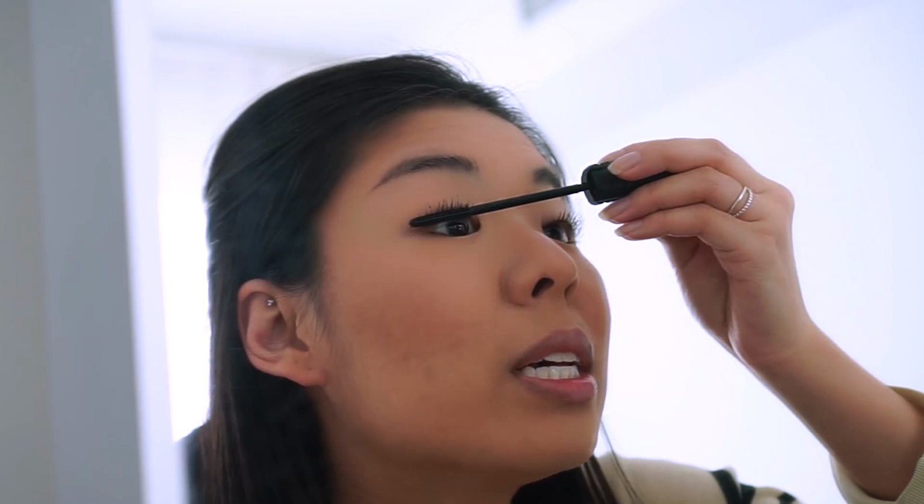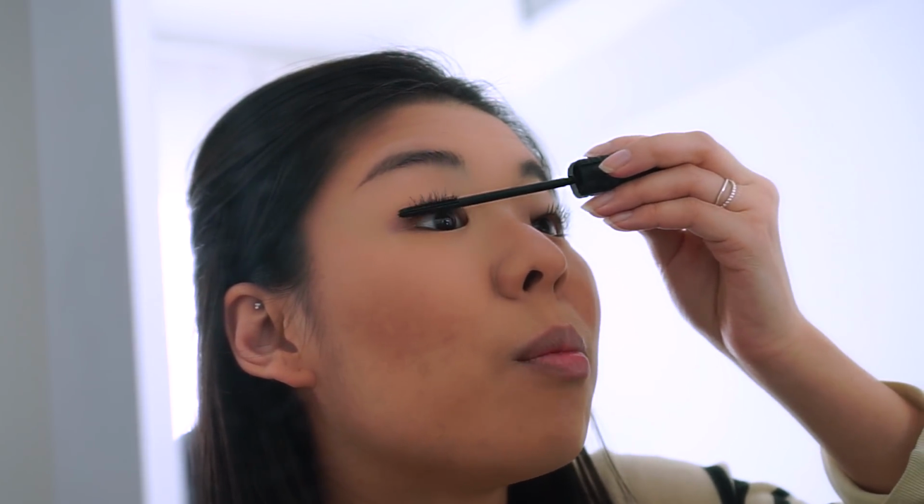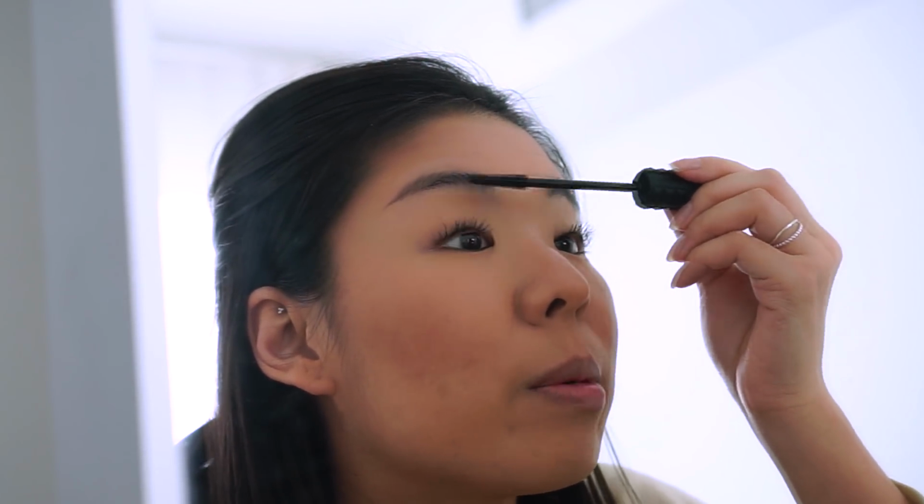And for me, this mascara has been amazing. If I curl and then I put mascara on, instantly the formula weighs it all down and then my eyelashes stick straight again. This one has actually held my curl for most of the day. They say that it's water resistant, which I haven't tested out for sure because I'm worried about smudging.